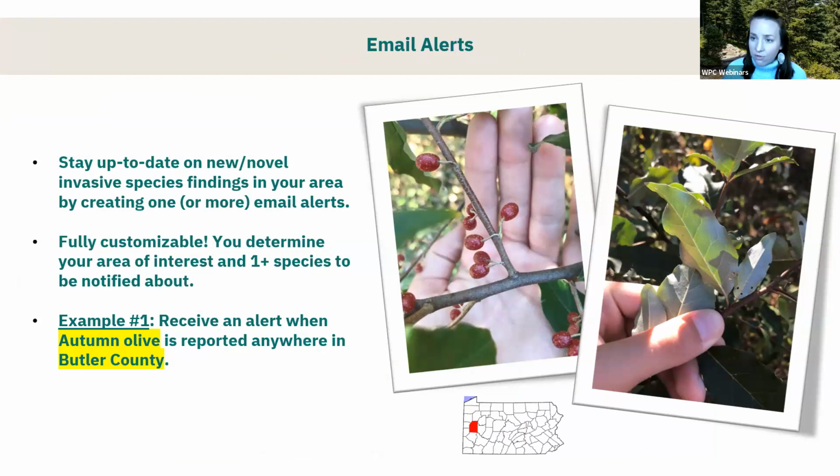Determine a specific geography, an area that is of interest to you. Again, maybe it's a county or a certain place in your county. And then you can choose to be notified about one or more species that might be found in that geography. An example, to give you an idea of what you could do if you're wanting to set up an alert, is you could say, alert me when autumn olive is found anywhere in Butler County. You could customize that to be a different county. You could add additional species to that. So you could say autumn olive, Russian olive, and Japanese knotweed. You can really do whatever you want there.